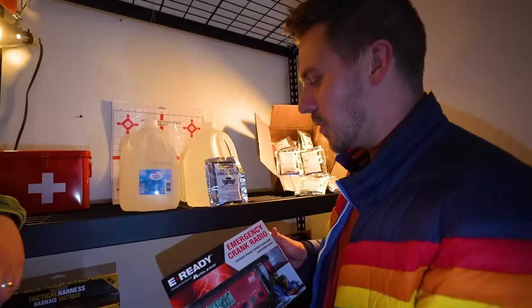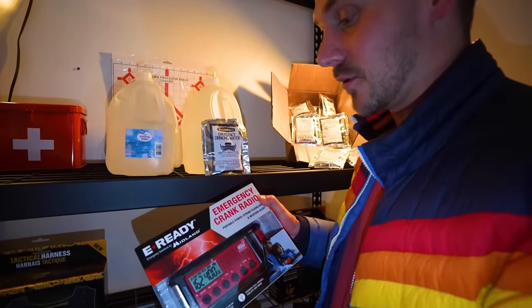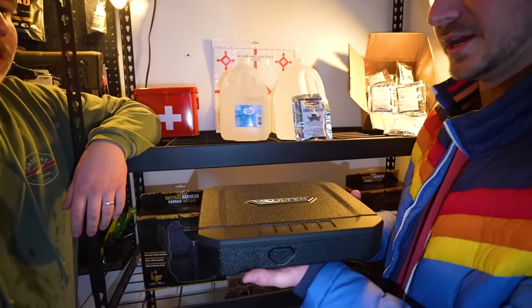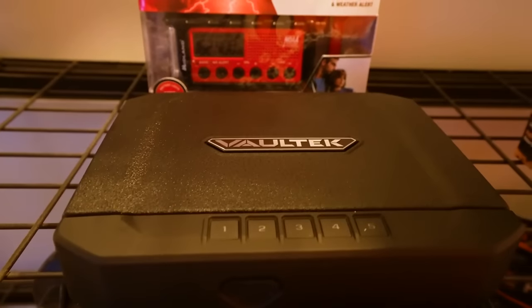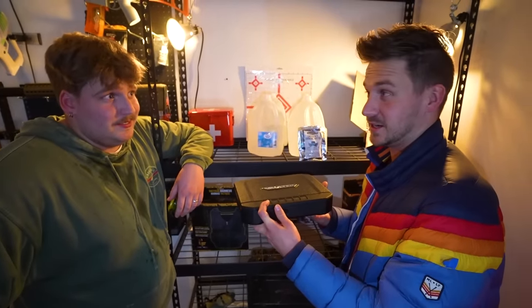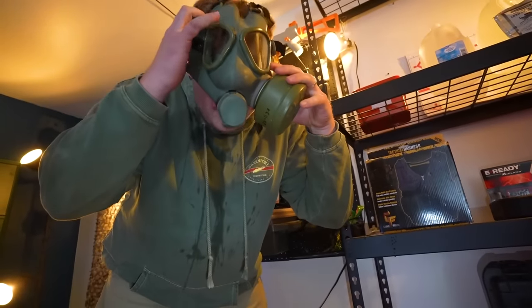Tactical vests. Not much of a tactical vest guy myself, but. Emergency crank radio, because if the power goes out, you just crank this thing, you should be able to hear it on one of these channels. This is another extremely valuable thing. We enter the code, this opens, and what's inside? It's probably one of the most valuable things in here, but we're not gonna show you quite yet. We got gas masks. If Isaac eats a little too much dairy.